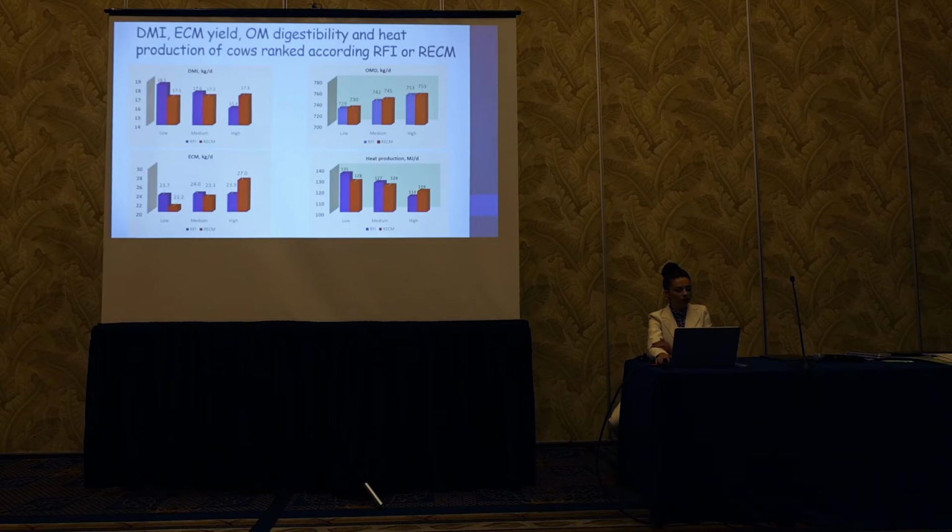This shows when we rank cows according to residual feed intake or residual energy-corrected milk yield into about one third each of low, medium and high groups. If we look at residual feed intake, by definition it decreased with improved feed efficiency from 18.5 to 15.9 kilos. So there is quite a big variation in feed efficiency. Residual energy-corrected milk yield is milk yield at the same dry matter intake, body weight and energy balance, so of course there are no differences there. If you look at energy-corrected milk yield for residual feed intake groups, it is the same because dry matter intake decreased. But it is surprisingly big difference in energy-corrected milk yield at the same dry matter intake: about 6 kilos difference between low and high efficient cows.